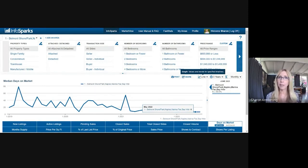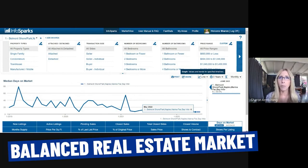It means that the properties are on the market a little longer for the buyers. It helps the sellers be a little more realistic, because sometimes sellers were just asking for the moon, and they were getting it, which is good for them, but it's not necessarily balanced for everybody. We want a healthy, balanced real estate market.